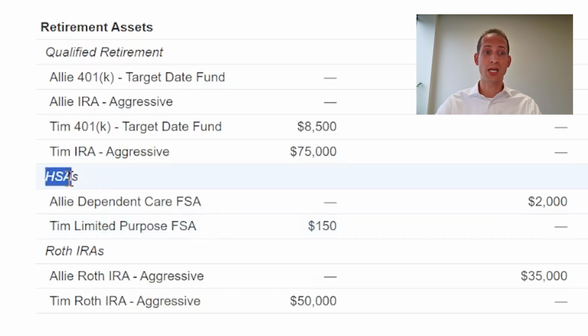An HSA, which is falling under this category here, has more flexibility. You put money into an HSA, it can grow tax deferred again. And if you use it for medical expenses, it's tax free. And if you don't use it all, that's fine. You can use it in subsequent years, so it grows and builds on itself. So an HSA is a really great resource, which they don't specifically have or they're not using, but that would be a great question for them as well.